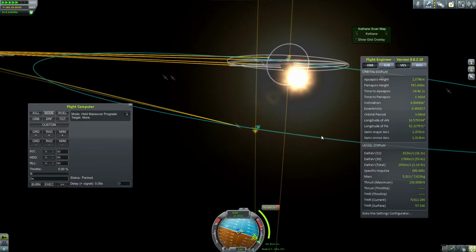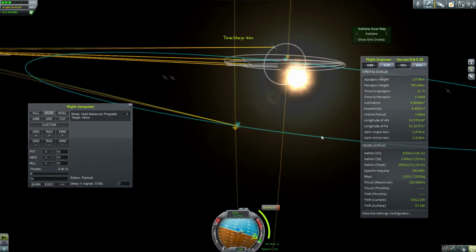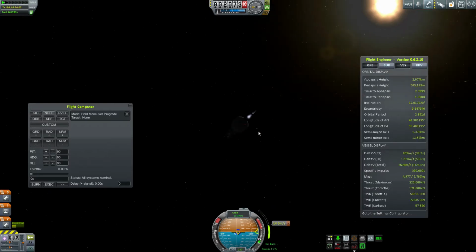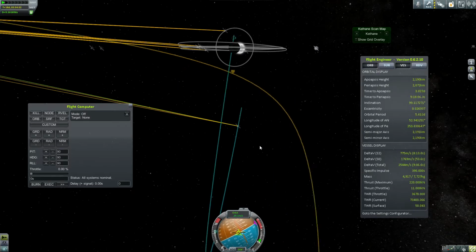Getting our insertion into a polar orbit so we can start mapping the surface of Minmus. And I was using the flight computer there. You'll notice I forgot to hit execute, so I actually had to do the burn myself. Like I said, I'm still ambivalent on flight computer.